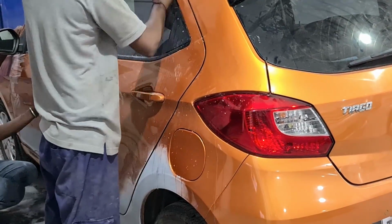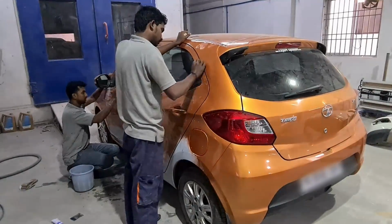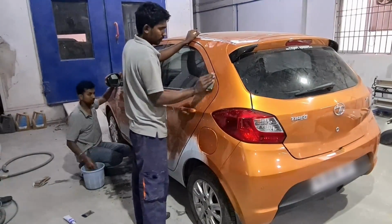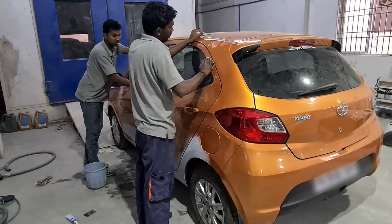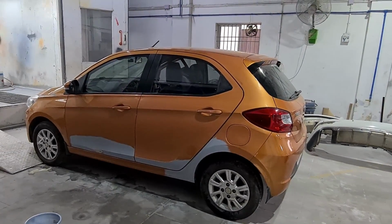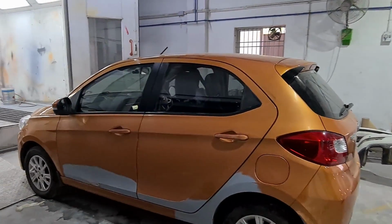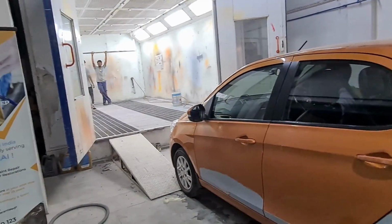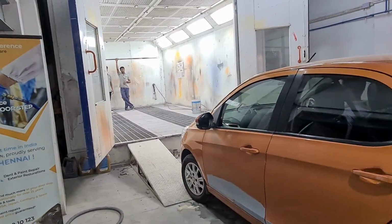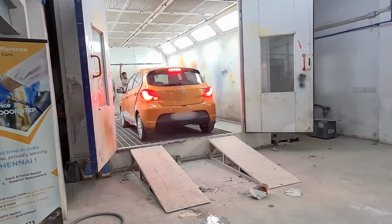Another thing is that they also provide doorstep services. You can call them up, and if you have a proper parking space inside your premises, you could get your car repainted or dent removed at your home as well. So do call them up and check with them. After wet sanding it, my car is ready to go inside the booth for painting. They also take in insurances as well, so you could check with them when you're visiting them.